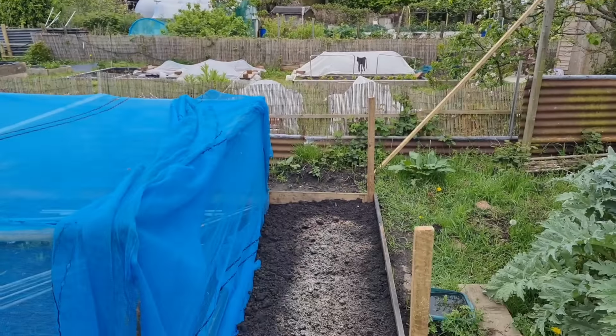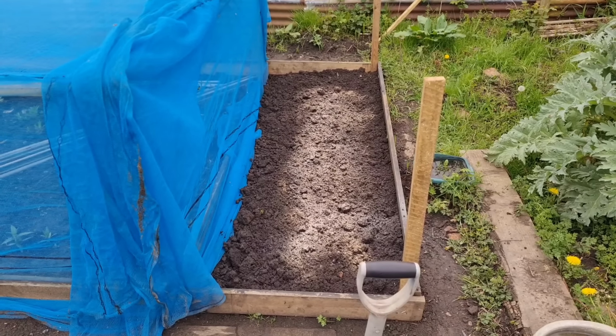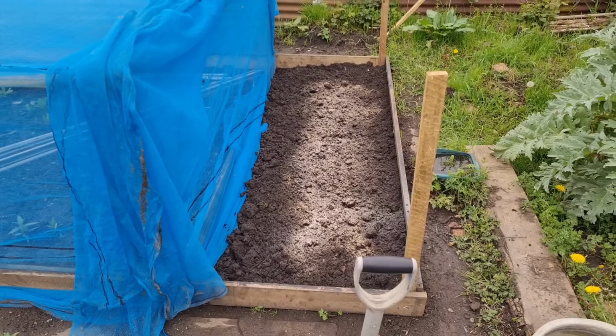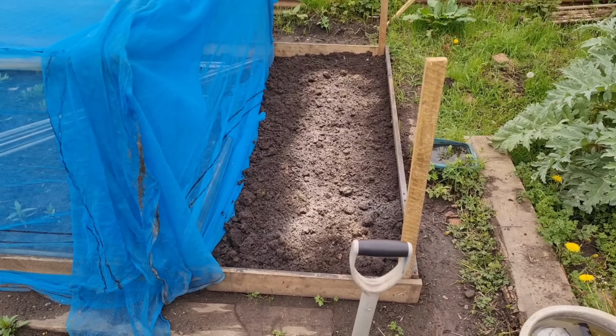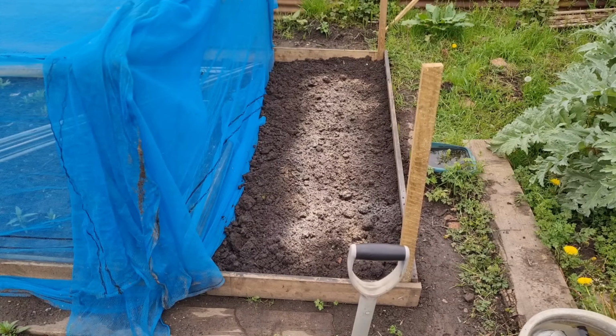Right, so I've just been busy there. Like I said before, I've lightly forked over the ground to get the roots out that are left in, and now I've put some fish blood and bone, some bone meal and some sulphate of ammonia on the ground. Give the plants the best start in life. So I'll just lightly fork that into the soil and then get the broad beans in.